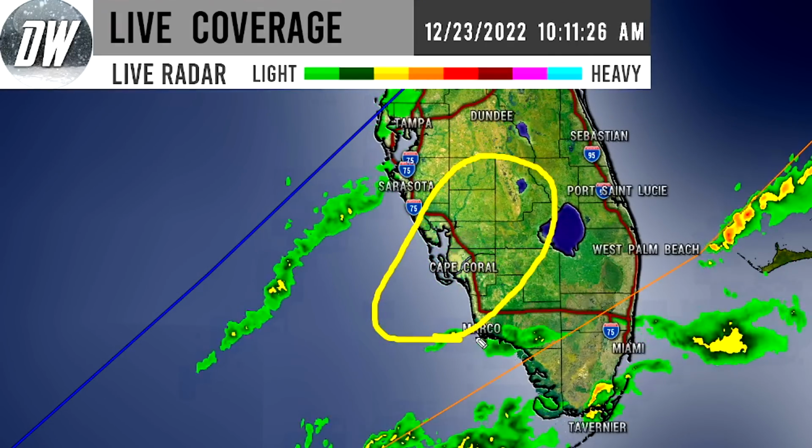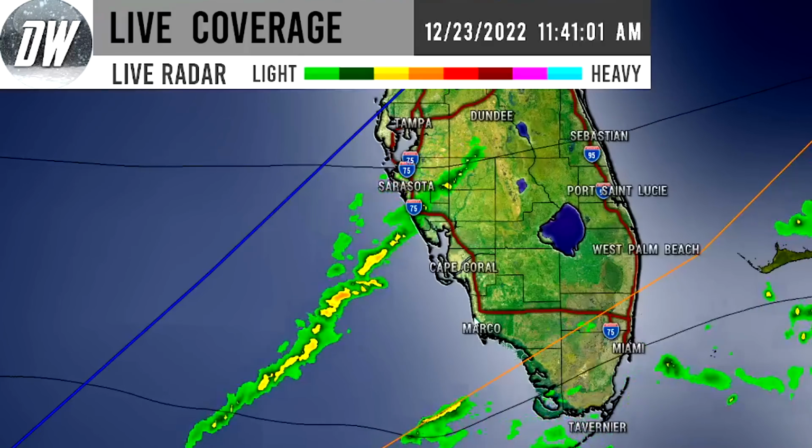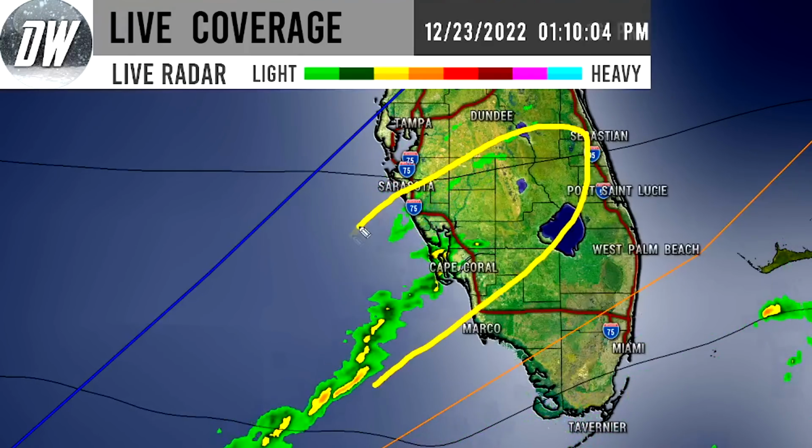I've never been that far south in Florida, but I'd love to visit. Maybe have to do that trip this year. That would be really nice.